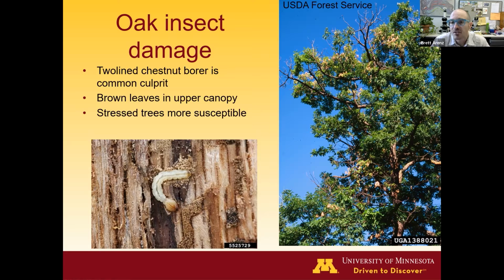And a lot of times, when we get these branches that are submitted for oak wilt testing, we just see the tunnels, okay, in the actual branch, and we don't necessarily see the larvae, right? These distinctive two-line chestnut larvae. So in a lot of cases, these diagnoses are suspected two-line chestnut borer. But it should also be said that there are other types of insects that can cause significant damage to oaks, such as the flathead apple borer, and some bark beetles can cause similar symptoms. But it does seem as though two-line chestnut borer is the most common culprit.